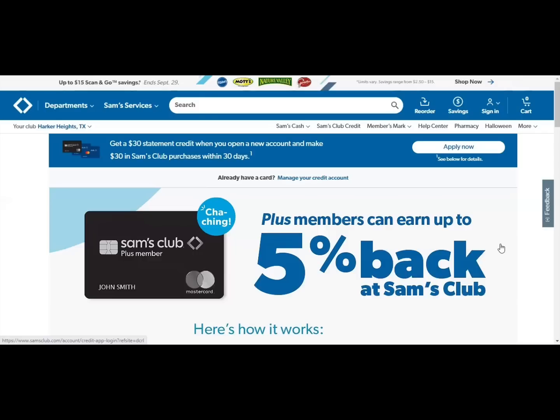And with Sam's Club, they offer their credit card through Synchrony Bank. Synchrony Bank takes credit scores as low as a 640 credit score where you can be approved. They don't really have super high credit scores that they are looking for. And with Sam's Club, they do have this MasterCard, but they also have a Sam's Club card, which is a closed loop card that you can qualify for, that you would only be able to charge products from Sam's Club.